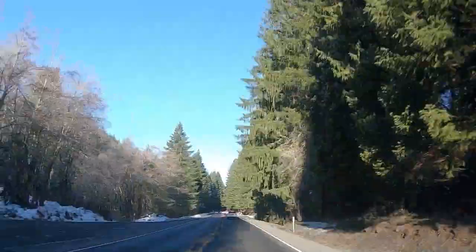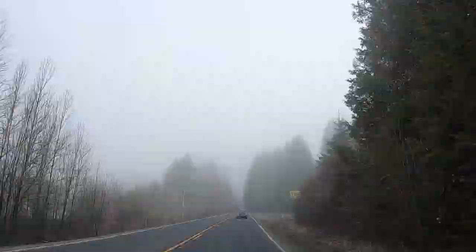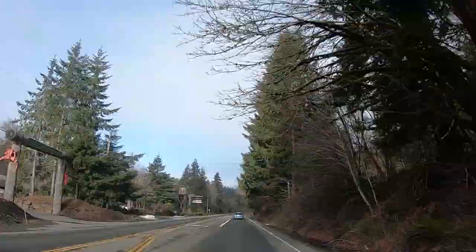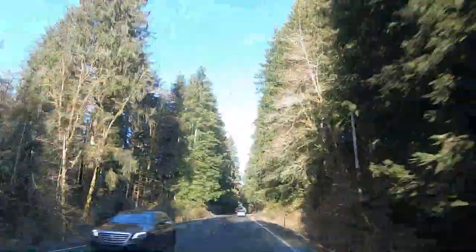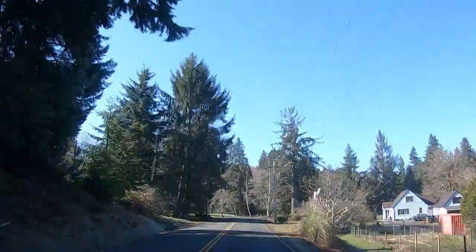And as we started getting closer to the coast, fog started setting in. I started to get a little bit worried, but it quickly cleared. And after many, many backcountry roads, we have arrived at our destination.